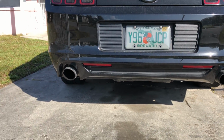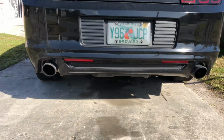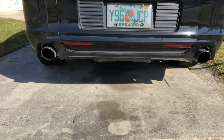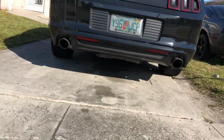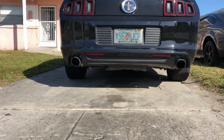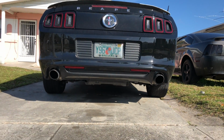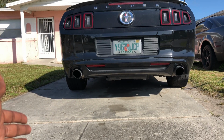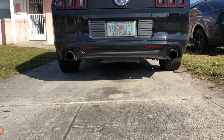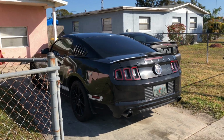Now, don't just park yourself behind the car and put the camera up to the mufflers. I know you want to think that's how you capture the most sound, but you kind of don't, because it sounds different from every angle. So what you should do is have a camera position about 10 feet back from the car, propped up, and rev behind it. That way you can capture the most accurate sound that isn't blurted out by the muffler or being right by the tailpipe.